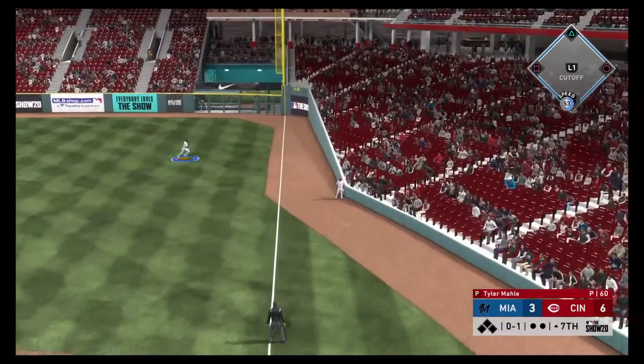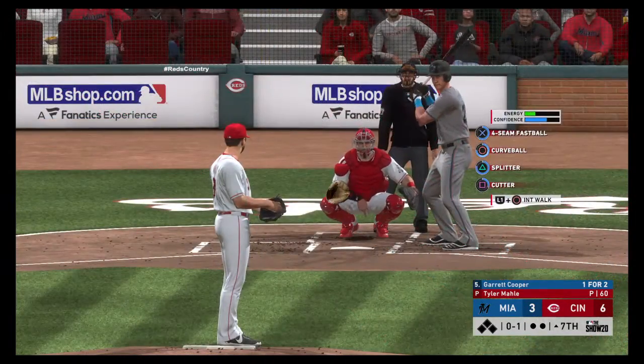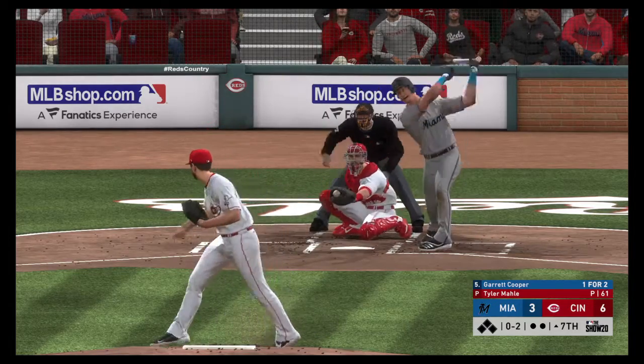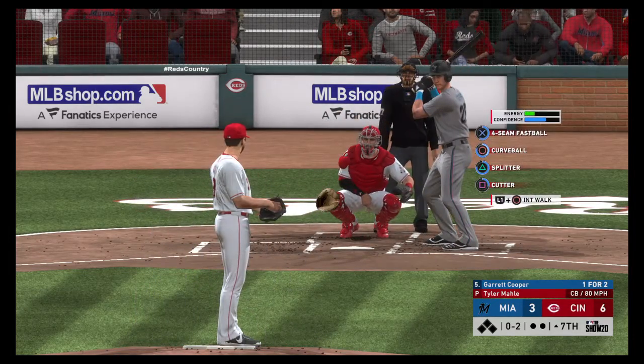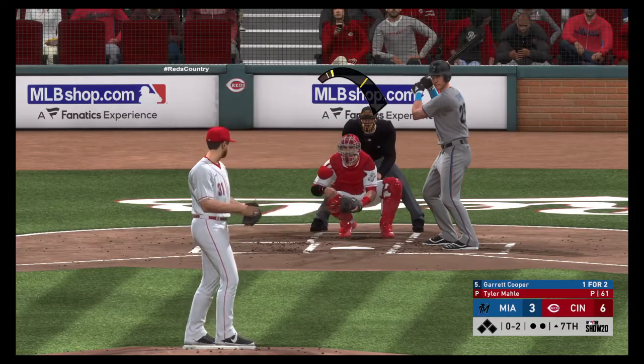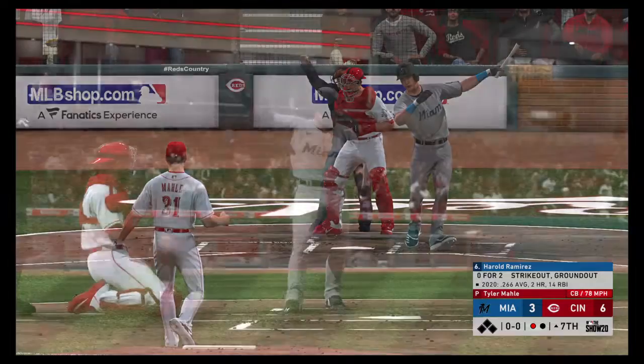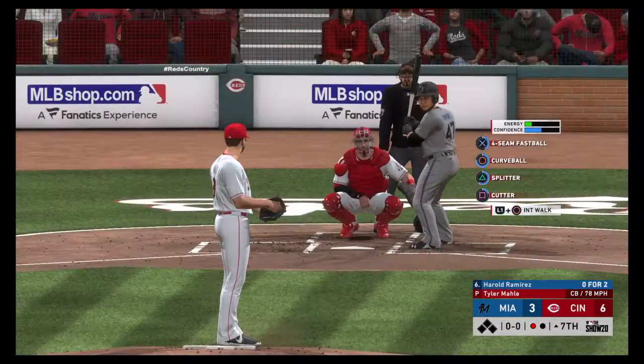Now a swing and a fly ball, and no one will track it down. He's ready. Here's the 0-1. Right over the top with that curveball, and it's 0-2. On a good curveball gets him swinging for strike number 1.